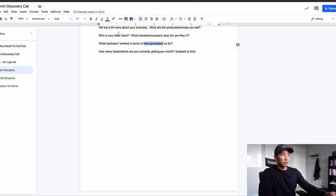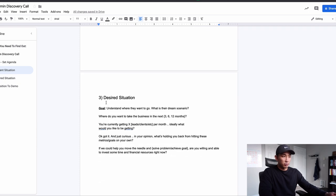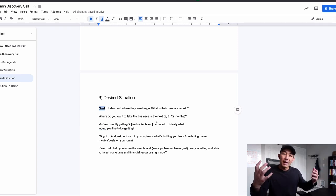That's current situation. Number three is desired situation. The goal of this is to understand where they want to go. What is their dream scenario, right? And again, I'm going to keep saying this, it has to be in relation to your service, okay? So you don't want to just copy and paste these. Whatever services you're offering, it might be graphic design, right? So how do you want your website to look in X amount of months? How much traffic or how many visitors do you want your website to bring in, right? So whatever your service is, you need to tailor the questioning around that.